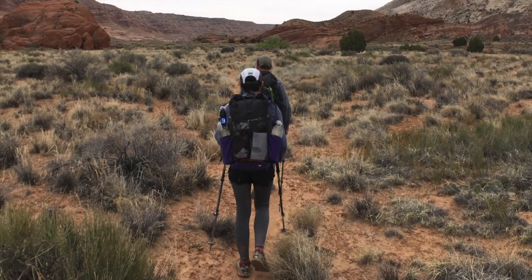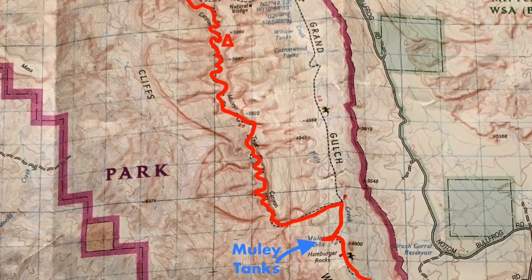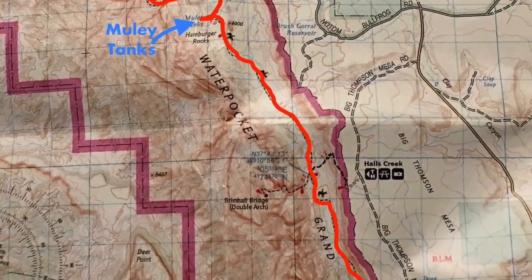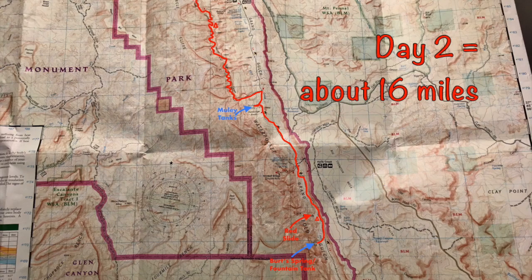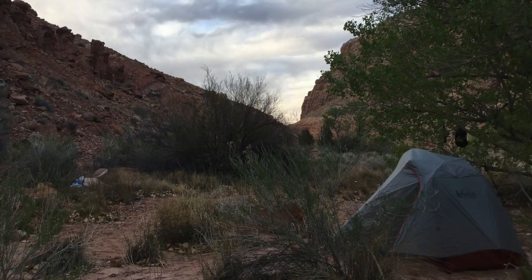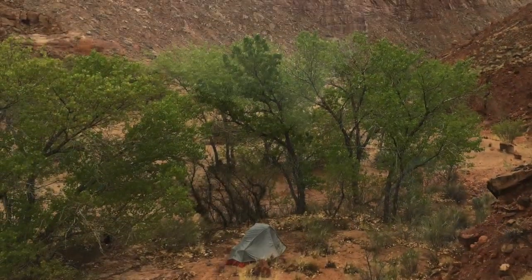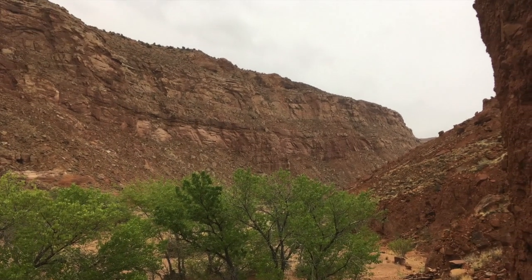Today's April 20th, 2018, and I had the pleasure of meeting up with a couple of Hayduke thru hikers yesterday, Scoops and Atom, and hiked the second half of the day with them all the way down to the Muley Tanks and later to the Fountain Tanks. After dropping my pack near Red Slide, I ended up camping at Red Slide last night with plans of going up and over Red Slide to get into Middle Moody Canyon.